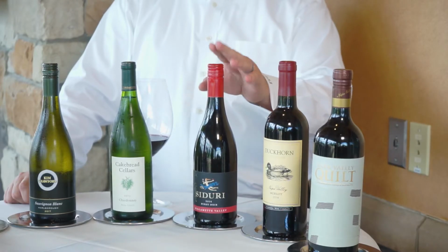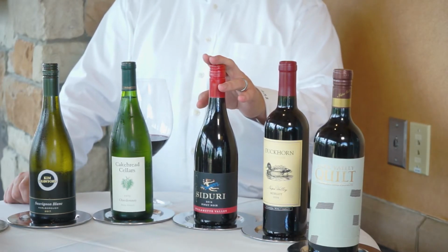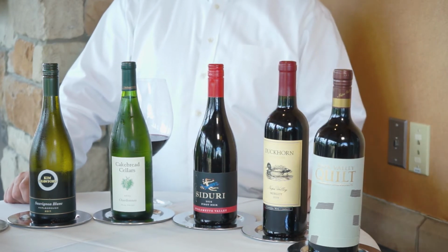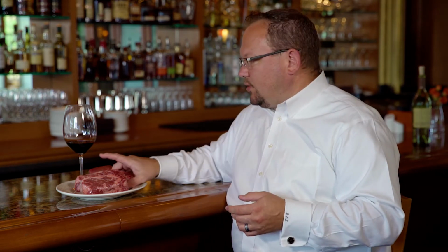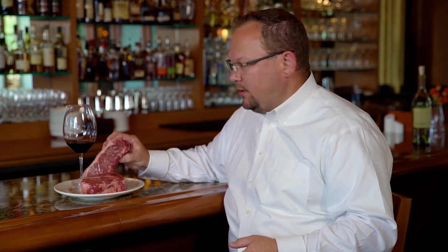So for instance, if you have a Pinot Noir, which is notoriously a great red wine but low in tannins, you want to pair that with something like the filet mignon that we talked about earlier. And then if you have a medium tannin wine, say like a Merlot or a Shiraz, you want to pair that with a medium marbled steak, which would be the New York strip that we brought up earlier.